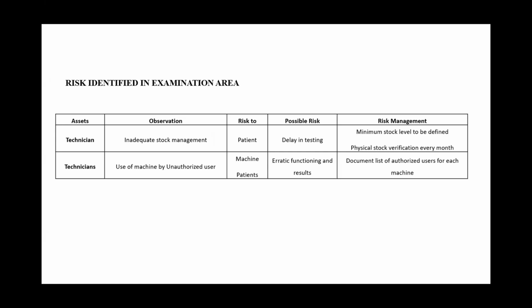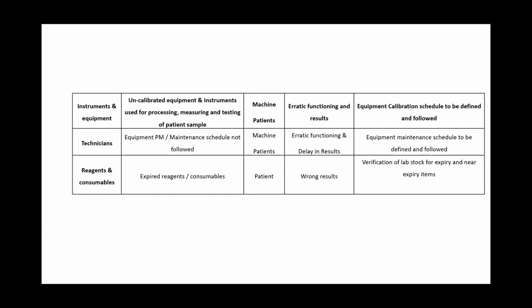A machine is used by unauthorized users. A person may not be trained to use that machine, causing erratic functioning. So you have to define who is allowed to use that machine for a particular period. This is the requirement of the standard, as per clause 6.4.4, proper calibration of the equipment. We are discussing all these things with you so that you start thinking about this. You will think of many more other things also: how we can take care of all these things so that we reduce the possibility of erroneous results from our laboratory. You are checking calibration properly.